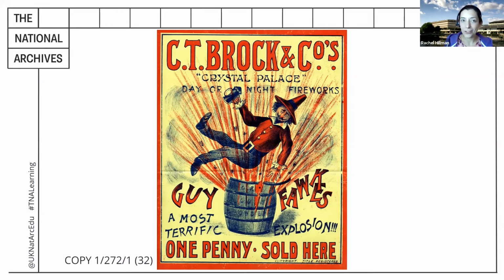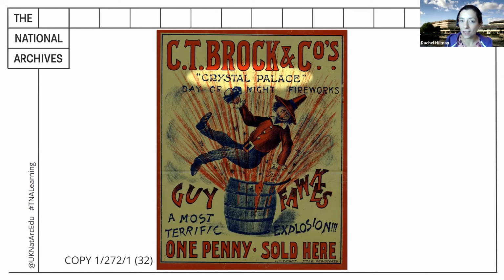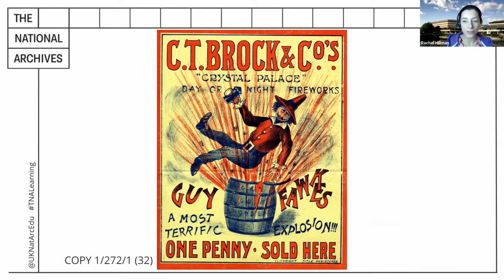But what's being advertised? I then spotted the name Guy Fawkes and the words "most terrific explosion." I also saw the name of a place in London, Crystal Palace, at the top of the page, and just below that, the word fireworks. So this source seems to be a poster, but what is it advertising and when was it made?